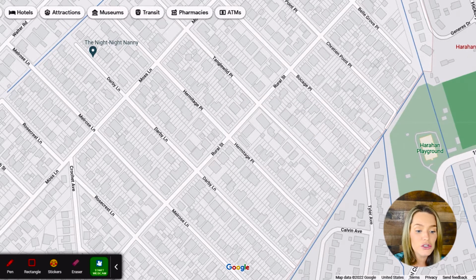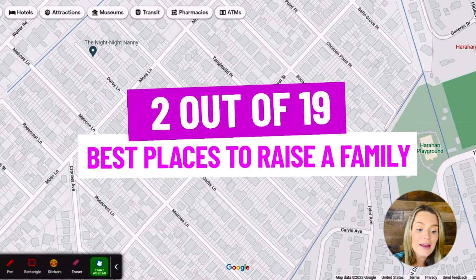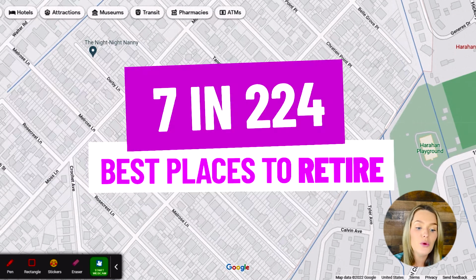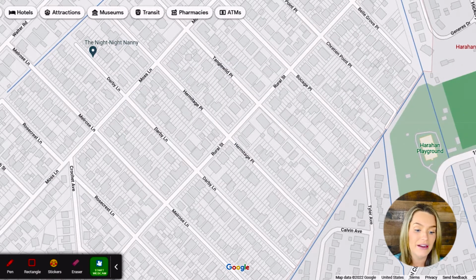River Ridge was actually rated number 2 of 19 in best places to raise a family in the whole parish, which includes Metairie and so on and Jefferson. It was also rated number 7 in 224 in best places to retire in Louisiana. I do know that there are a lot of retirees who live here, but there's also a lot of young people too. I have some friends who actually live in River Ridge and they're about in their 30s or so.